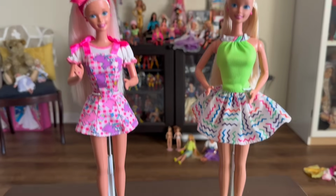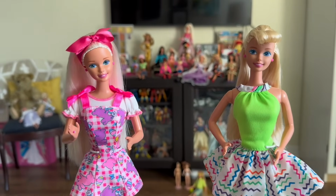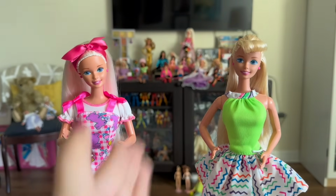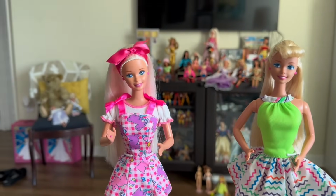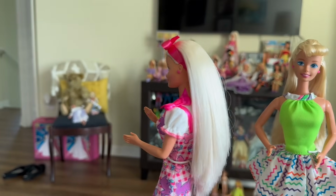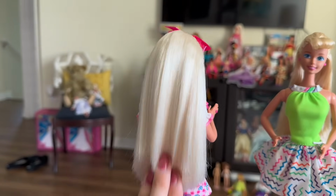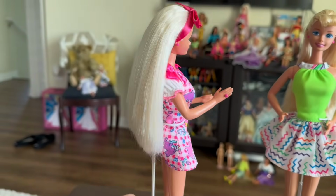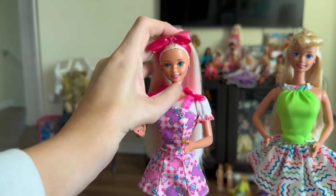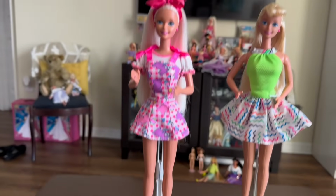Here are the Easter Barbies. So they're actually from the same year. They're just different versions of an Easter Barbie. They're not the same Barbie, but they both were Easter themed Barbies. So we have this one right here. Go ahead and give her a little 360. She has Kanekalon hair, so her hair came out perfect and beautiful. It is so fluffy. It is so light. It is so pretty. She's wearing her original outfit. I got her a little bow to match like she would have originally had. And yeah, that is her.